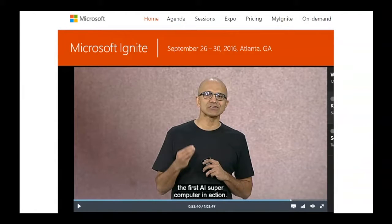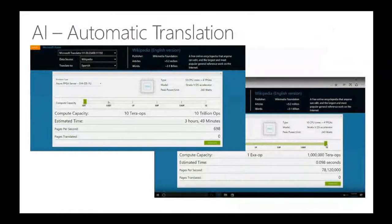So we actually got this guy, if any of you recognize him, that's Uncle Satya. He approves my expense reports. He's also the CEO of Microsoft. So he's really excited about this because he called it the first AI supercomputer in action. And the way that they wanted to show this off is the biggest corpus of text that we have as humans now is Wikipedia. It's just an enormous body of text.